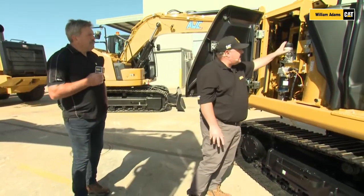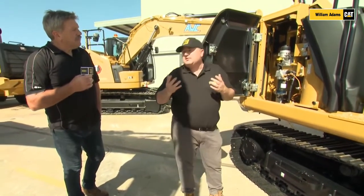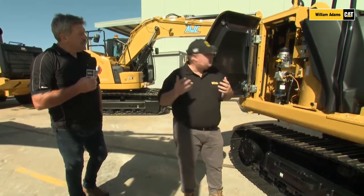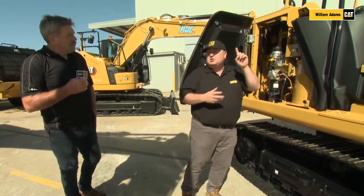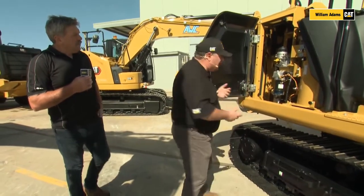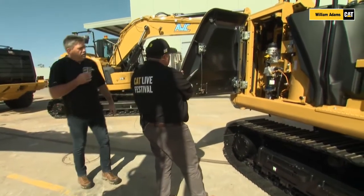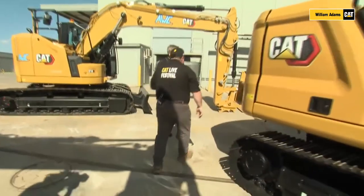Filters in here, you'll notice Cat have gone away from spin-on filters, and that's part of their sustainability goals. So you're actually throwing away less waste when you change the filters. You're going back to cartridges. A, they're cheaper to buy, and B, you've got less waste. So that's part of Caterpillar's sustainability. Black panels up the top, blocking heat. Yep, blocking heat. We've got non-metallic, long fibre injection doors on here to reduce sound, give us a nice streamline look, like a smartphone.